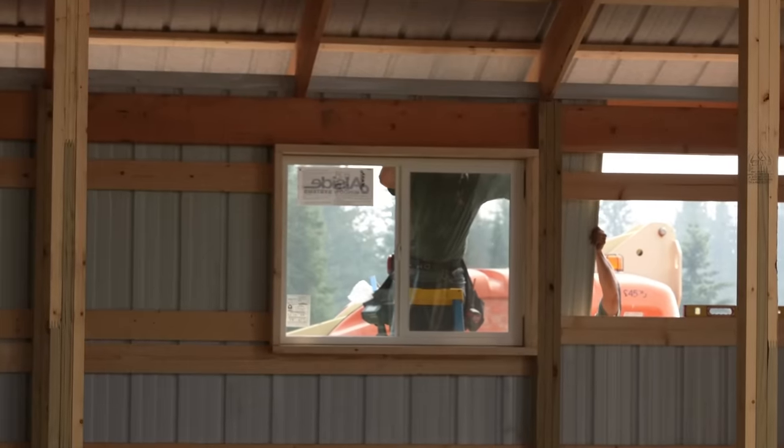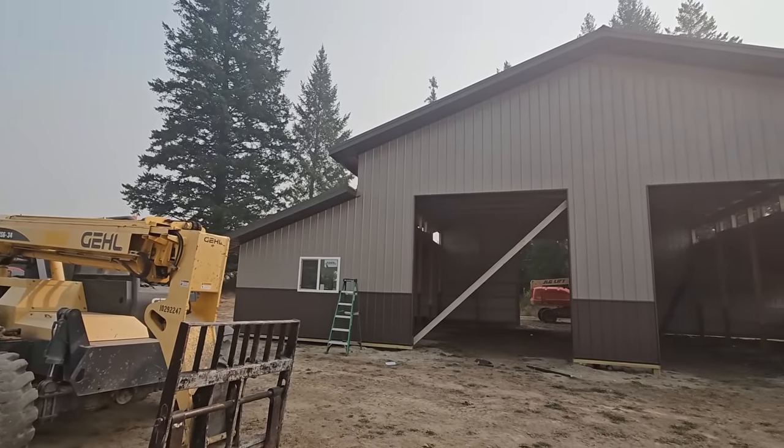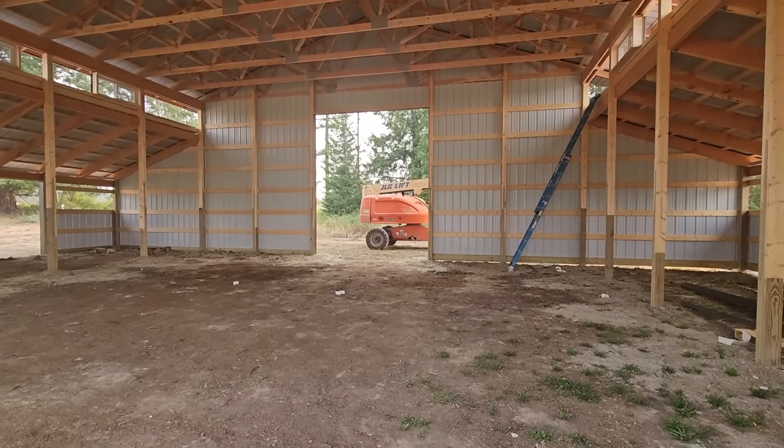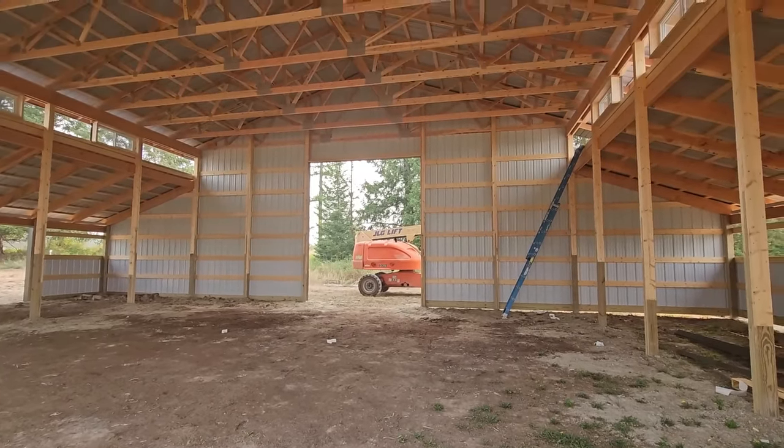We already gave you guys a quick little tour when the building was just framed, but now that the metal is up, it makes a little bit more sense. So on the front, there are going to be two 12 by 12 roll-up doors, which are going to be great for getting anything tall in here. But if we have anything extra tall, the back door is a little bit bigger. It's a 12 by 14 roll-up door. So that way we can bring equipment all the way through.